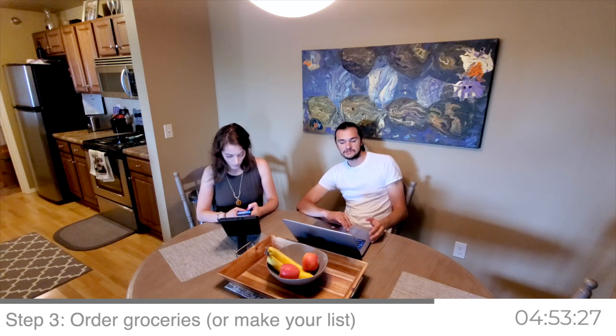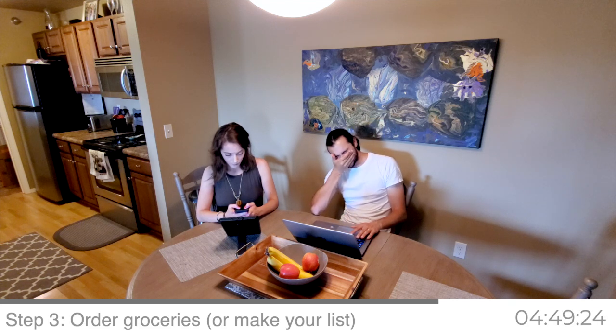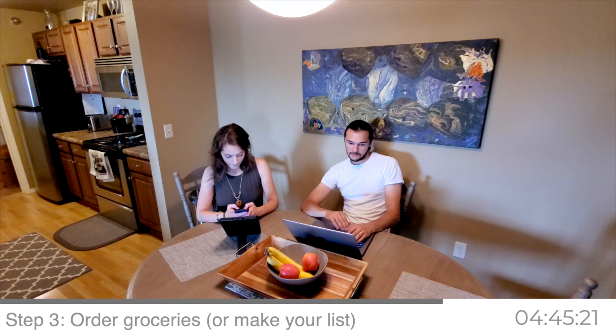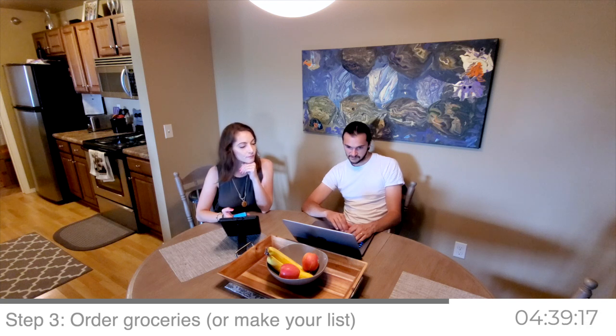So the last step with online grocery shopping is picking the day for it to be delivered or picked up, if you choose that, and then choosing the substitutions. My husband is usually the one to do this step, and so you'll see me putting that information into the calendar so we know when to expect the delivery.